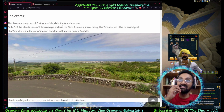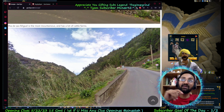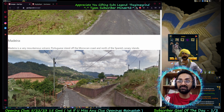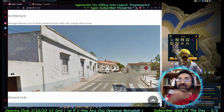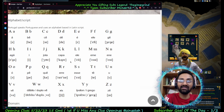The Azores are Portuguese islands in the Atlantic Ocean. Terceira is the flattest, and looks really nice. São Miguel is mountainous and has a lot of cattle too. Madeira is a mountainous, volcanic Portuguese island off the Moroccan coast, and also has very small unique bollards. Houses are white with orange tiled roofs. They use Latin script, and Portuguese speaks Portuguese.